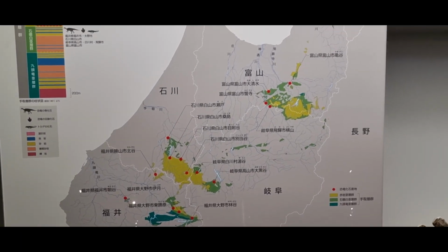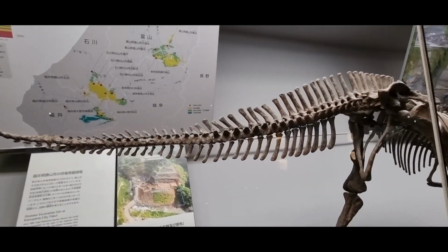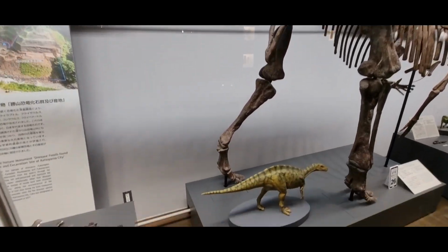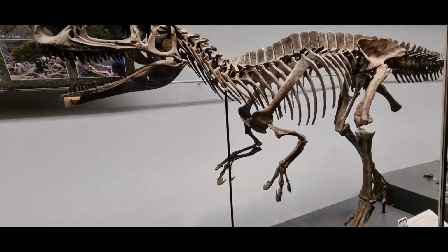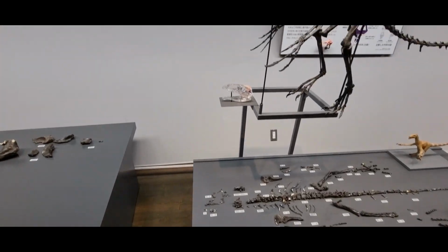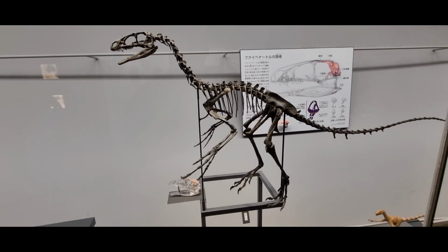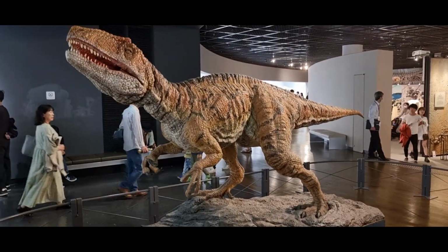Now over on the opposite end from the robots at the back, there was an area that had exhibits more in relation to the archaeology and geology side of things. For instance, there was this site map of Fukui and where dinosaur bones have been found. This skeleton of a dinosaur called a Fukuisaurus, which was actually discovered right here in Fukui. And many other bones that were actually discovered in Fukui as well. Separating the archaeology and geology areas, there is yet another robot dinosaur.